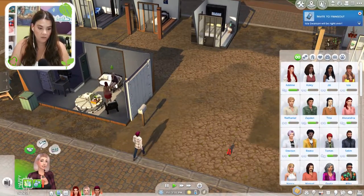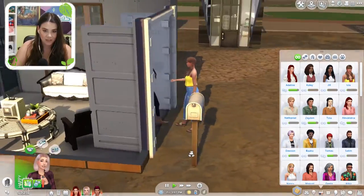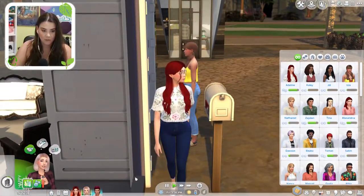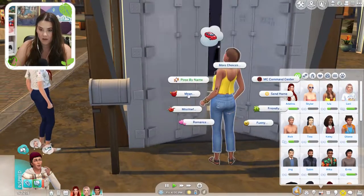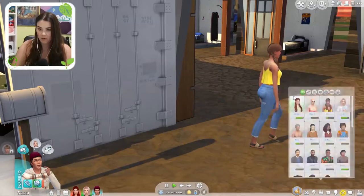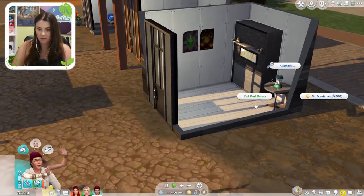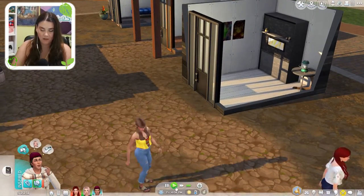Okay, so Isla's on her way. Okay, so Isla is here and she is so cute. So we're gonna have Zayden come over and he is going to be friendly and ask about her day. Oh, this one doesn't have a couch. That annoys me. So let's put the bed down so they can sit on the bed.